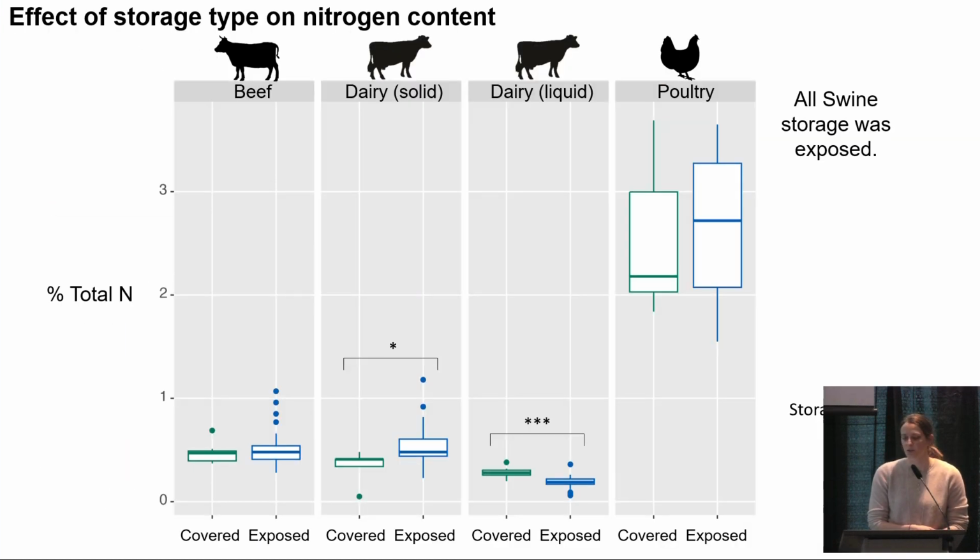We also looked at the effect of storage type on nitrogen content. The only statistically significant difference in storage content was within liquid dairy for total nitrogen and for solid dairy. For liquid dairy, it was slightly higher in a covered storage. And when we say covered, most of these were underfloor slatted. Only one or two farms that we sampled had some type of cover over their concrete pit, but most of them were underfloor. All the other storage types for liquid dairy included concrete pits, lagoons, and underfloor slatted, and then all of the solid manures would have been samples taken from stockpiled in field or in barn bed pack.